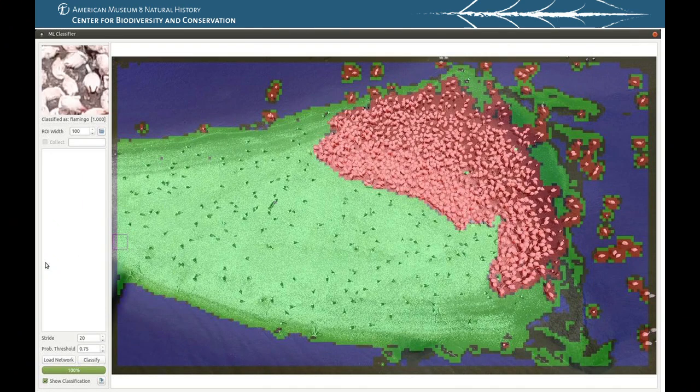The third focus area is on object counting. The first step of counting is locating the objects to be counted, and the next step is to apply an algorithm to count isolated individuals and also clusters of individuals. This is an image where flamingos have been separated from other features, including other birds, and the next step is to count the flamingos that are in the image.